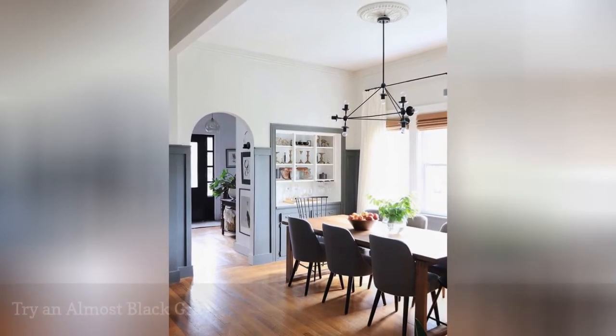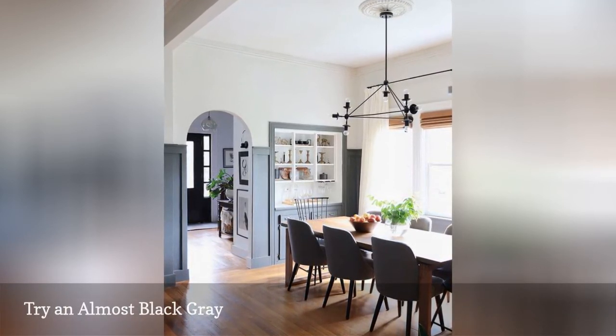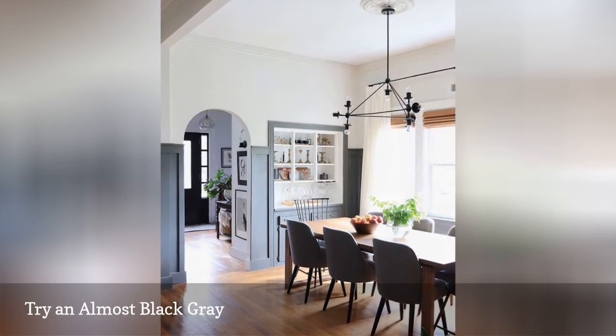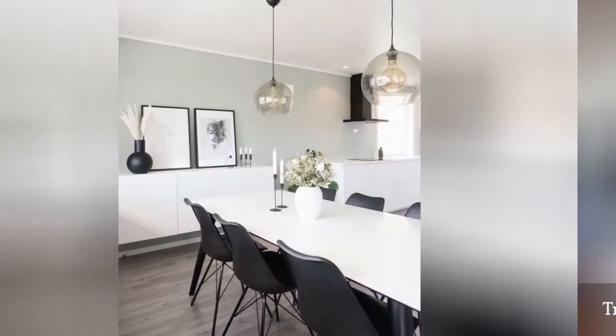For a modern, moody dining room, consider a gray that is so dark it's almost black. This elegant dining room from Made by Carly features a deep, dramatic gray that makes the space feel larger than it is. A moody hue like this one is perfect for nearly any dining room style.